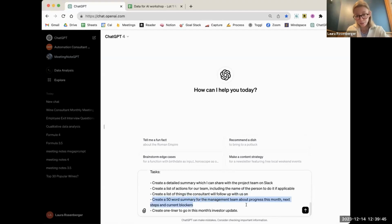Create a 50-word summary for the management team about progress this month, next steps and blockers. So summarizing these notes is going to look very different for different audiences, the project team and say the management team. So let's see how that works. And then this is an interesting one as well. Create a one-liner to go into this month's investor update.